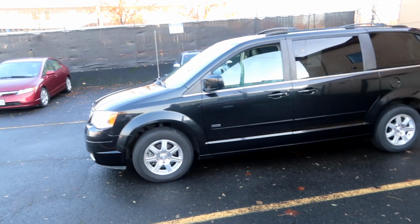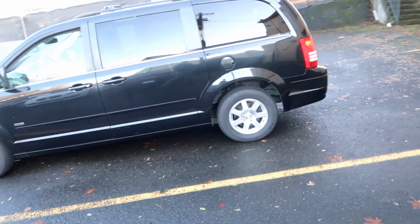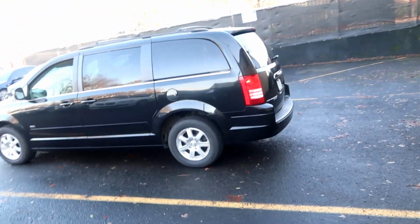2 hours later. Well guys, minivan is ready to go. Looks pretty nice. It has all the options. Remote start, heated seats front and center, 2 DVD players, I mean power, like everything I think for this year, it has it all.